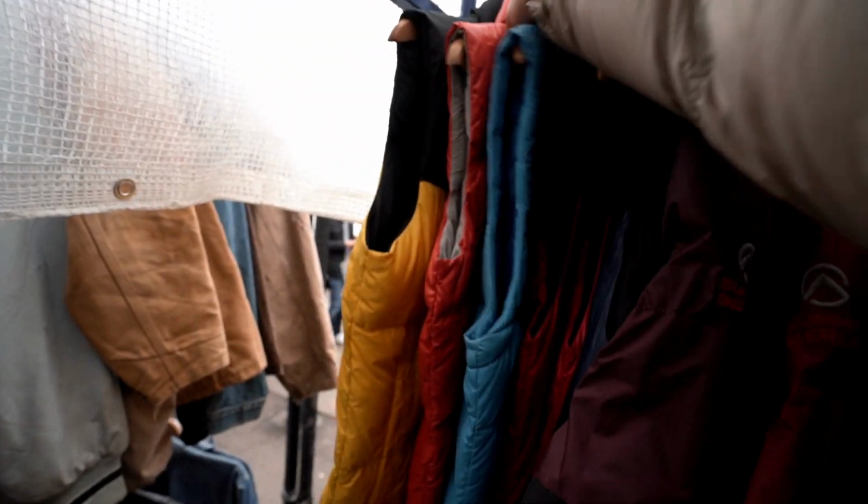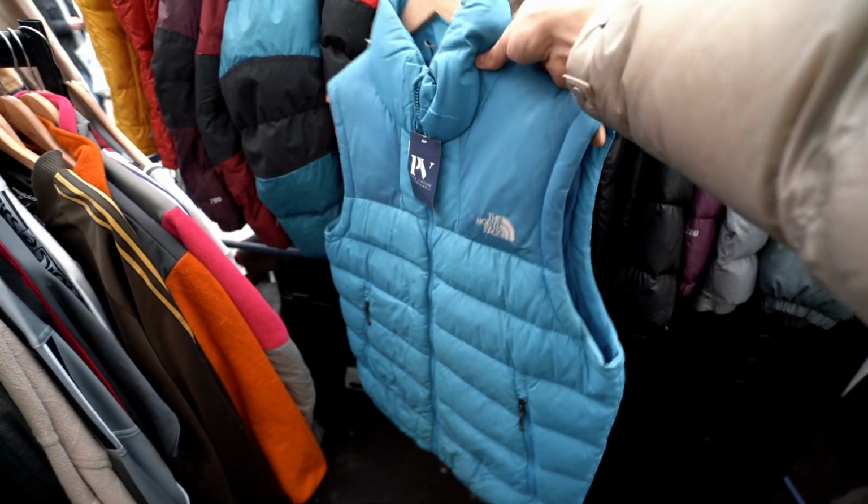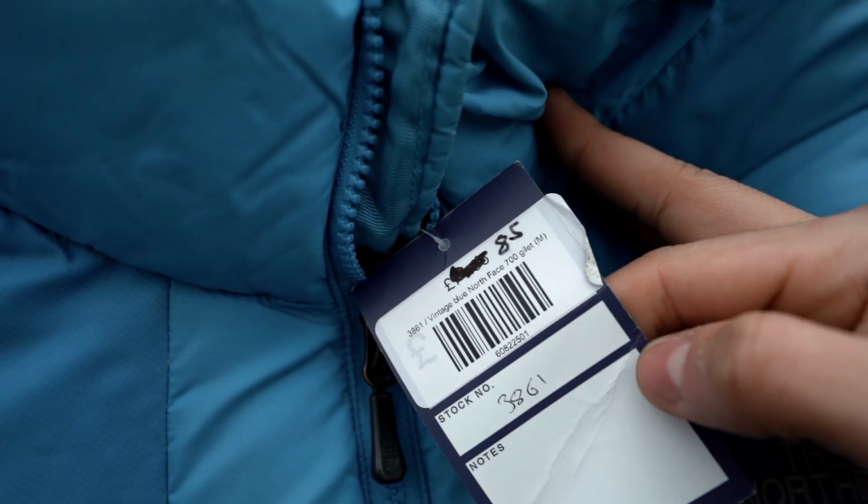Ooh, look at this. I think I might have found something sick. Wow, I've never seen this color before. This is freaking hard. 85 quid.